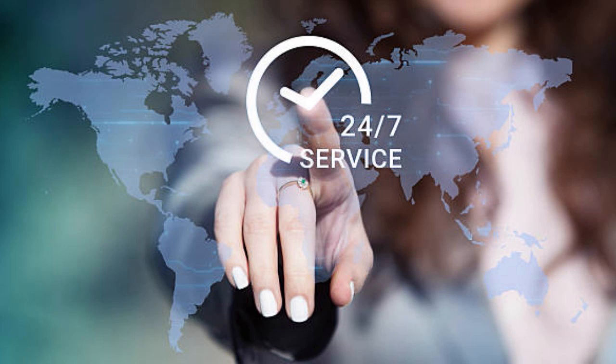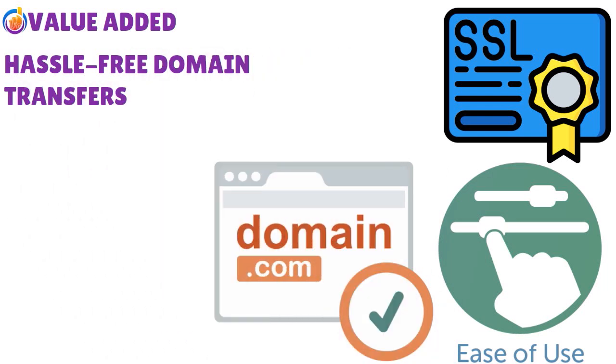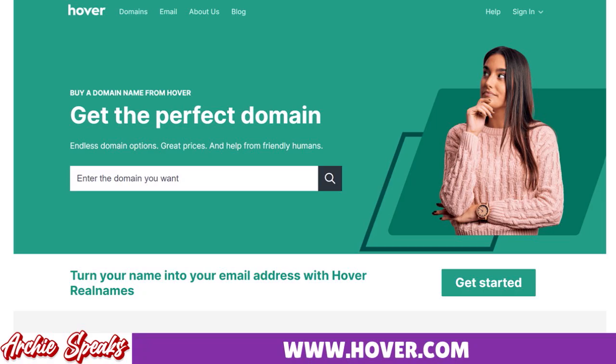You also have privacy protection options. So Hover offers robust privacy protection options for domain registrations, so you can keep your personal information confidential, protecting you from spam and unwanted solicitations. And this focus on privacy is particularly important for individuals who value online security, and you should value online security. And also you have hassle-free domain transfers. Hover actually streamlines the domain transfer process, making it hassle-free for you if you are looking to move your domains to Hover. So that's really fantastic. Even if you're moving your domain out of Hover, you can still have a pretty stress-free process. That's really cool.